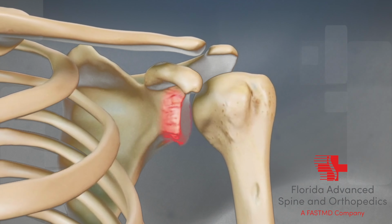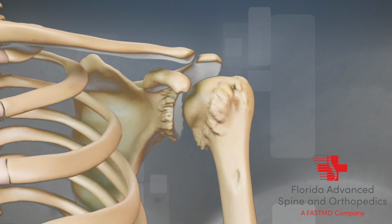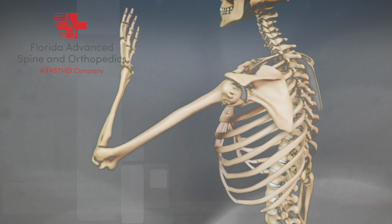During this process, the bone will typically start to form spurs and can eventually progress to where you have bone-on-bone grinding in the joint with range of motion. Typically, this condition is characterized with significant pain with range of motion, as well as stiffness of the shoulder and loss of motion. People will start to have difficulty reaching overhead and reaching behind their back. And additionally, patients may feel popping, catching, or grinding in the shoulder when they move it.